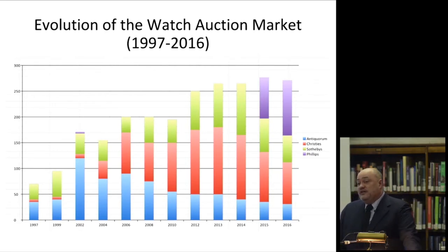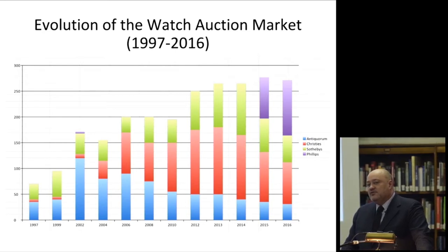So roughly, to give you an idea here, you can see that most of the business 20 years ago was Antiquorum and Sotheby's. Sotheby's sold an important watch 20 years ago. They sold, well, a little bit less, but they sold the Graves. And they already had a decent business in the 1990s, and Christie's was a very tiny player. I remember going to Christie's on Park Avenue, and they were having $2 million watch collections. It was very tiny, and Sotheby's and Antiquorum were basically the business back then.